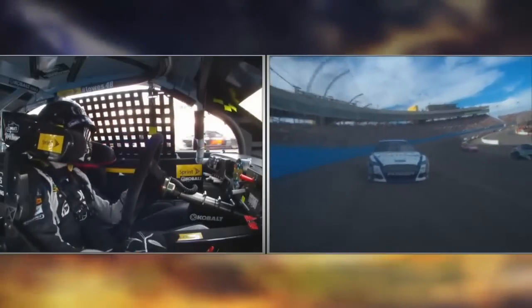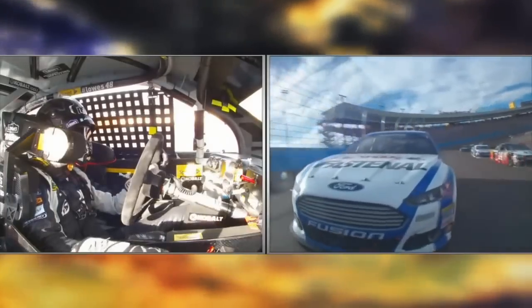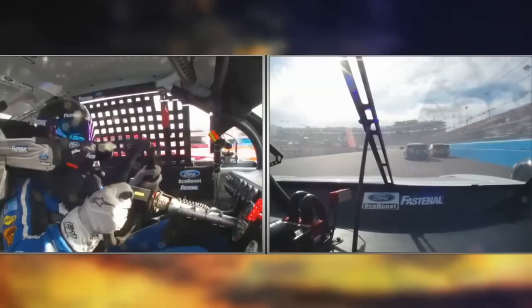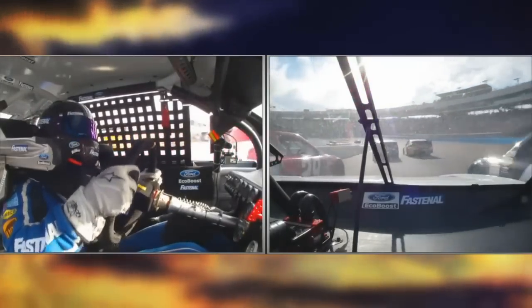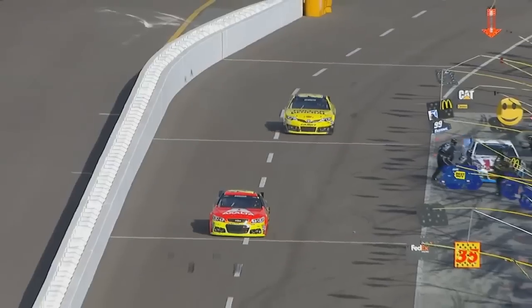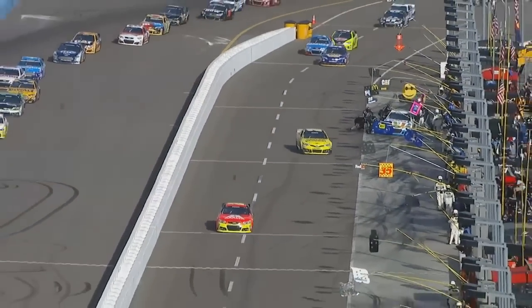Hang on to that, baby. Hang on. Inside. Keep rolling inside. As a driver, you just try to keep yourself out of these positions, but there's nothing you can do when you get hit in the left rear. But drive your tail off and hang on. Fantastic driving by those drivers.